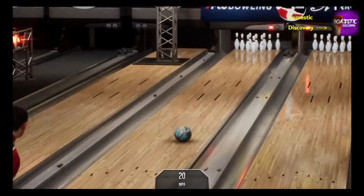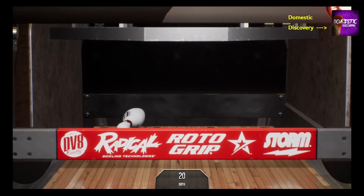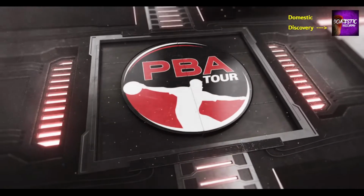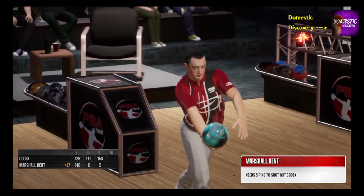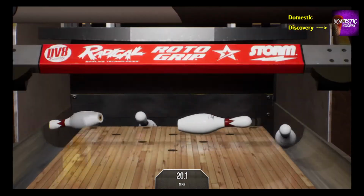Looking for two in a row. Another strike, two in a row now. Great execution on the last two shots. Looking to keep it going with the triple. Five pins needed for the win. Marshall Pins has won this match.